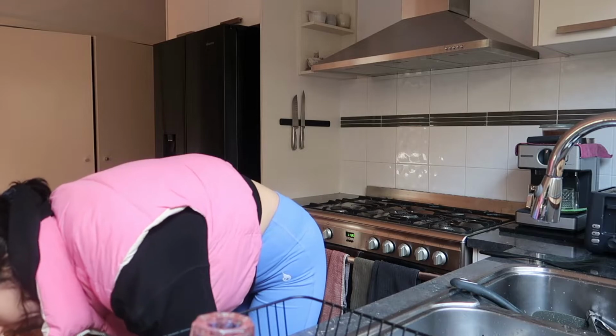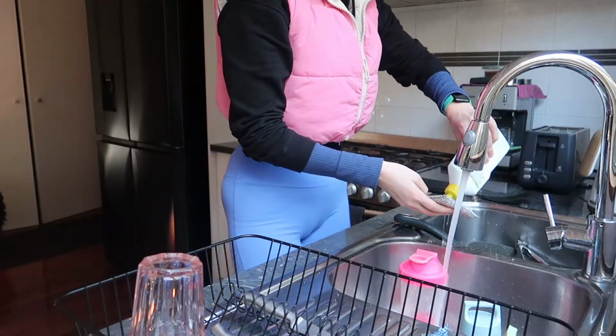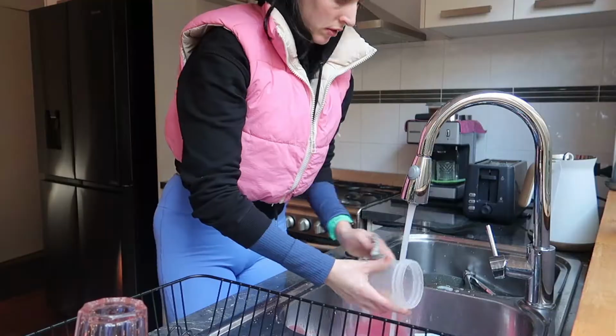Then I start to clean up, making sure the kitchen is nice and clean, cleaning up all my mess that I've used throughout the whole morning, including my breakfast.